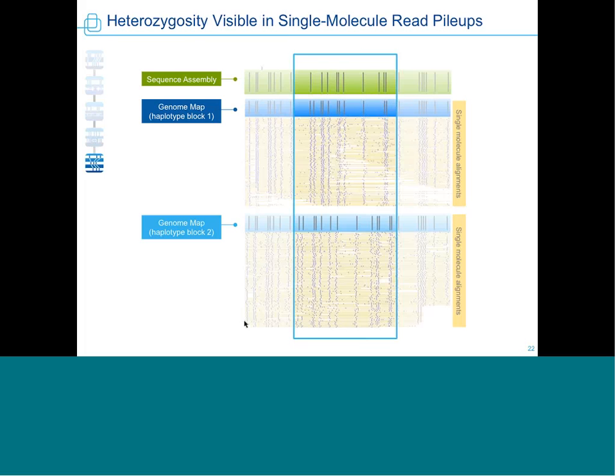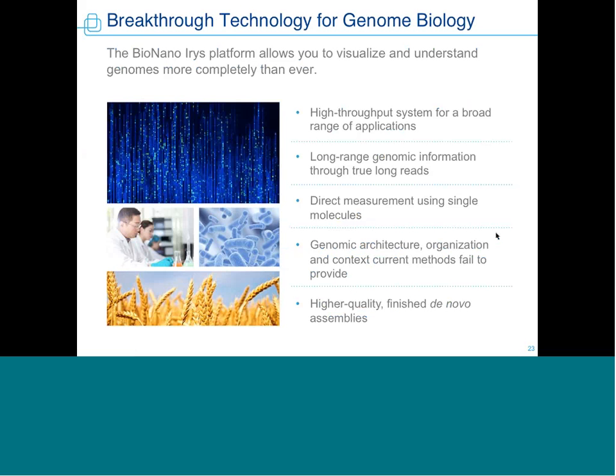I mentioned the ability to see haplotypes by virtue of the individual molecules. I've been showing you the map level over the last couple of slides. Now we're diving in from each of these maps to the read pileups that comprise those maps to make the consensus. And you can see here at this level, outside of the blue box, the genome is identical, while inside the blue box there are several differences that separate these two haplotypes. And so we build these de novo maps separately for each haplotype and identify those, along with the single molecule support for that. Okay, so that's the end of the technology.